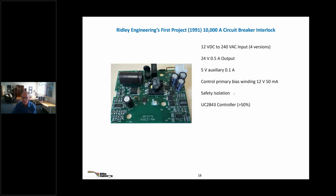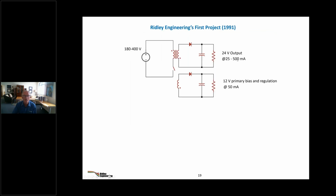And the biggest problem we had on this was the regulation. So we needed a 24-volt output with a 20-to-1 load range here, and a bias winding that was for the control chip. And we wanted to regulate off this because I'm already on the primary side at that point. I'm not going to cross the boundary. So the first attempt at winding the transformer was like, okay, wind a primary, and then the secondary is kind of bifilar with each other. And this was a disaster. This gave 20% regulation for the converter.